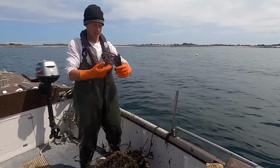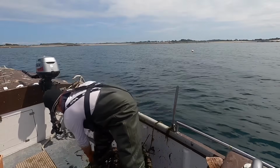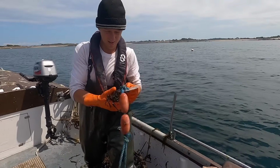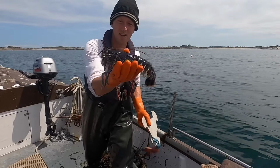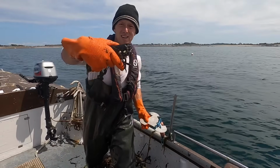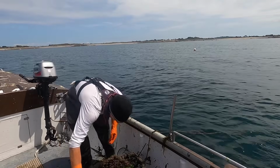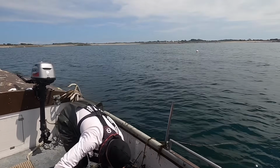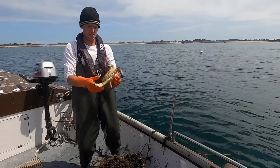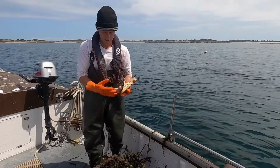Oh, there's another lobster. I didn't see this one there. Another telephone. That one's out, that one. See, it's just growing its claw back there. Little gelatinous claw. Beautiful. Come on. Oh, there's another brown crab. Another brown crab. Solid as well. Solid male.